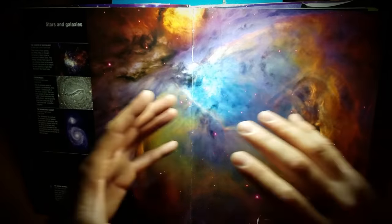On the other end of the stellar mass spectrum, we have low-mass stars, the most numerous, and they are small, dim, red, oftentimes, because they don't burn as brightly and as hotly. So generally red is much cooler than blue. Very white, hot blue stars are the hottest.